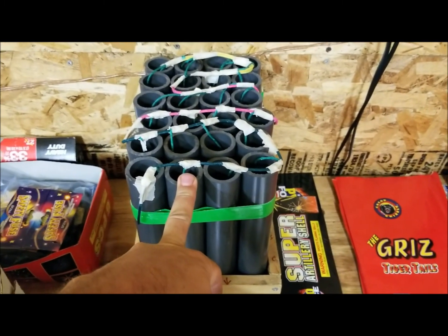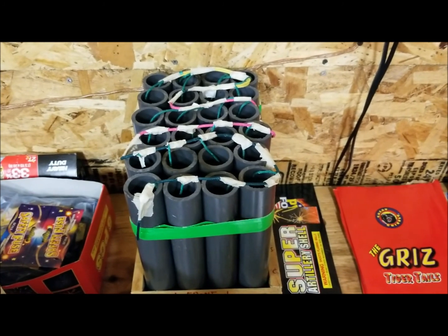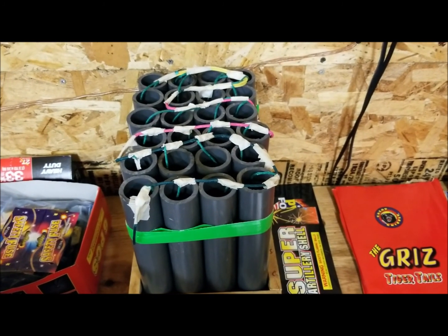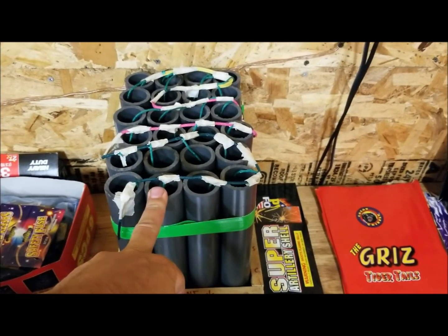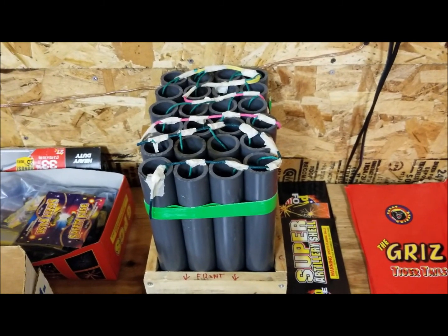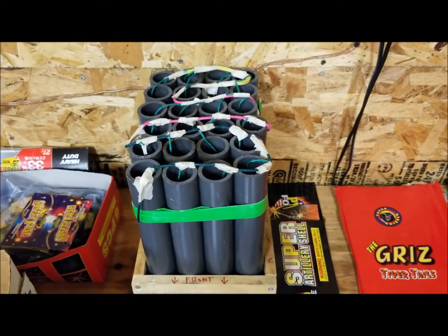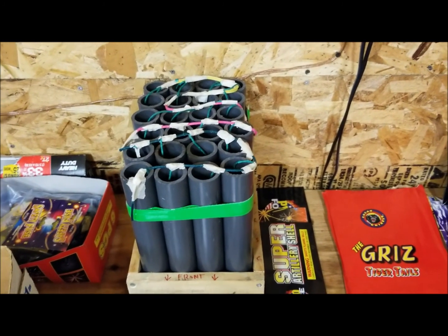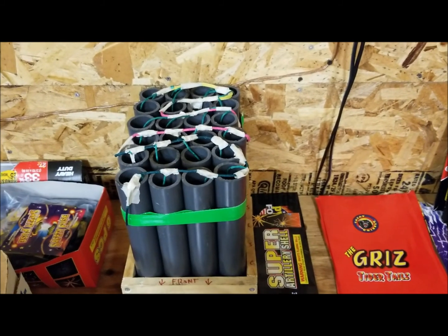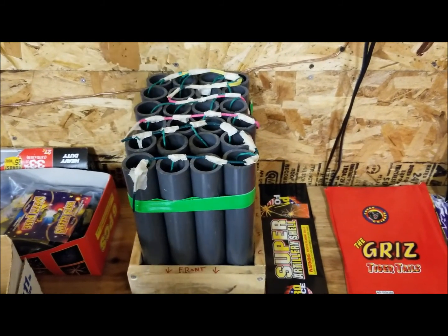What's in here is pretty tame ball shells that I took the ball off of, so they fit in there. And that might not make any sense to someone that just saw this video, but watch my previous video, the messy mortar video. At the very end, I show you how the inexpensive ball shells are made. The ball is actually, there's nothing in it. It's just there so it fits on the tube. You can just pop it off.